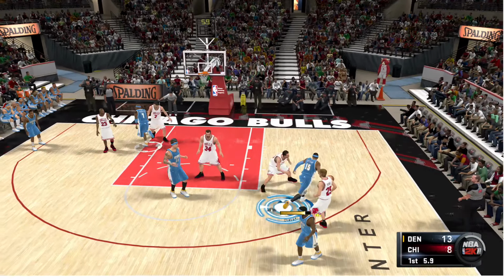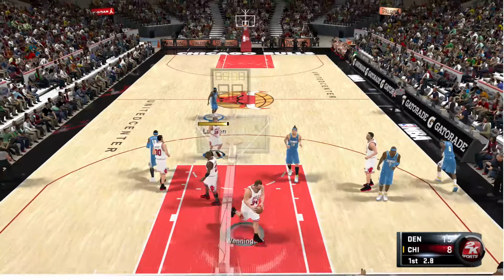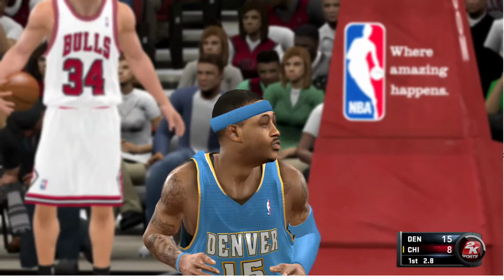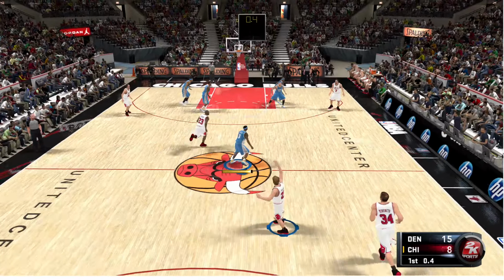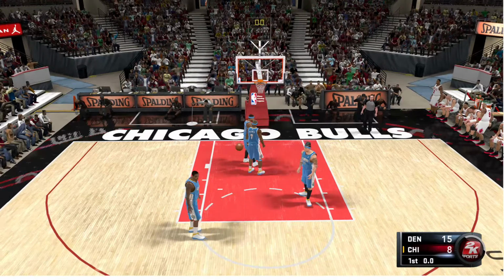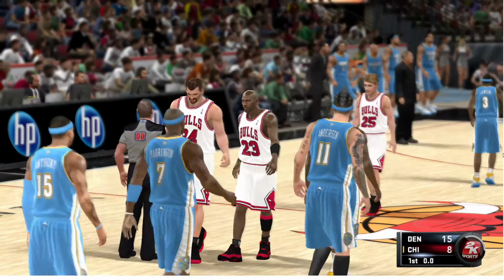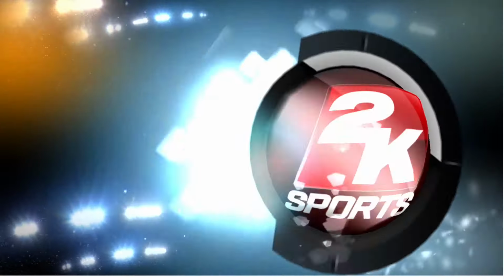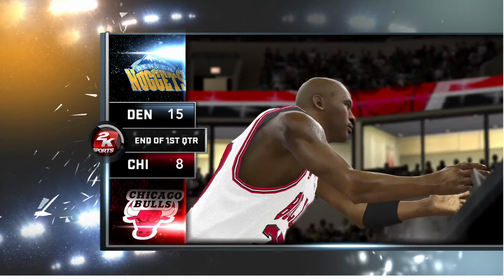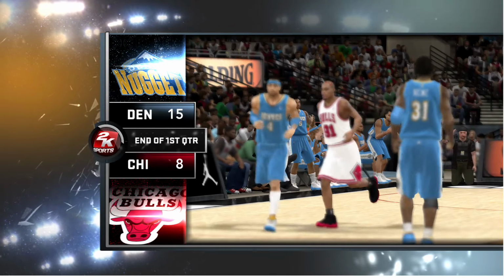Pass to Anthony. Nails the easy jumper. Anthony's got 11 points. Great awareness makes him a dangerous threat every time down the floor. They've done a good job of keeping everything outside. And some great offensive action to get this one underway in the first. Nuggets ahead, leading by 7. Well, they're scoring with ease. They've definitely hit the ground running. Let's see if they can keep it up.